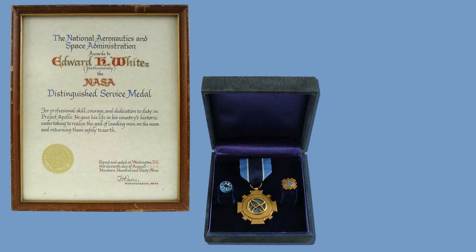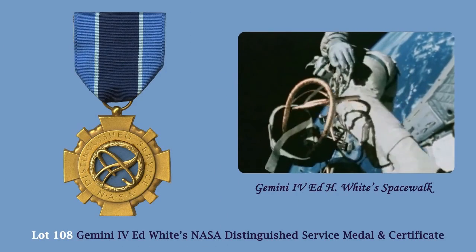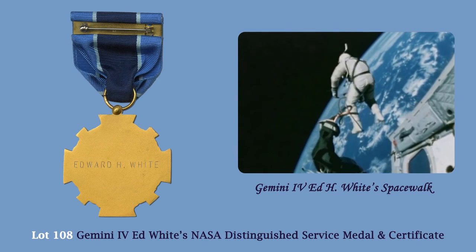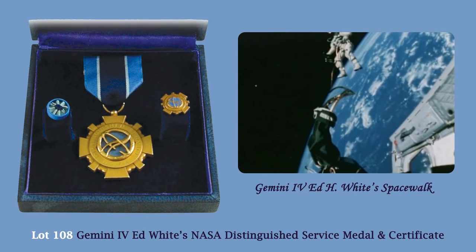Number 2. NASA's Distinguished Service Medal and Certificate, the highest award that is given to any federal employee, presented to Ed White's family. This medal is inscribed Edward H. White and is accompanied by 2 lapel pins housed in the original presentation case.